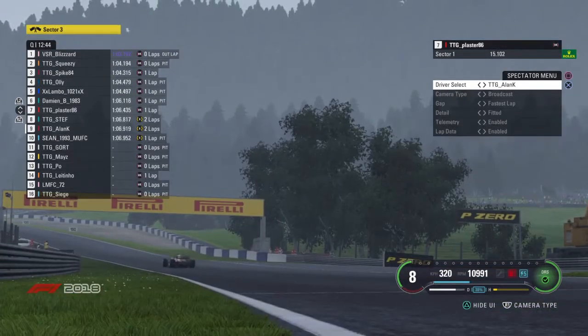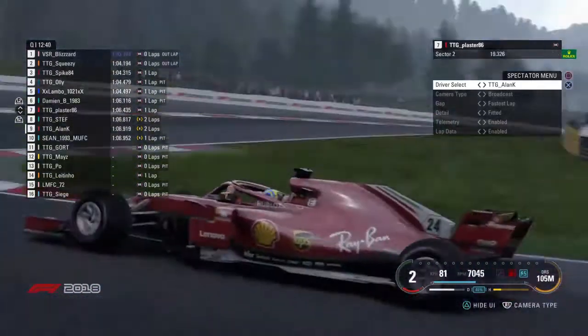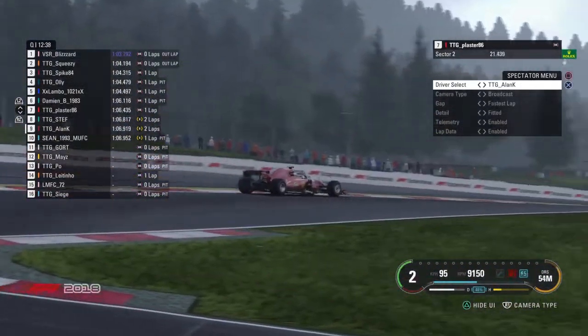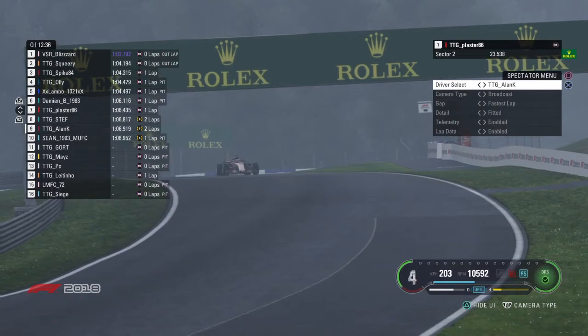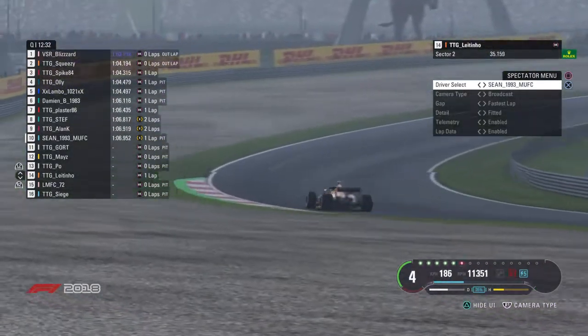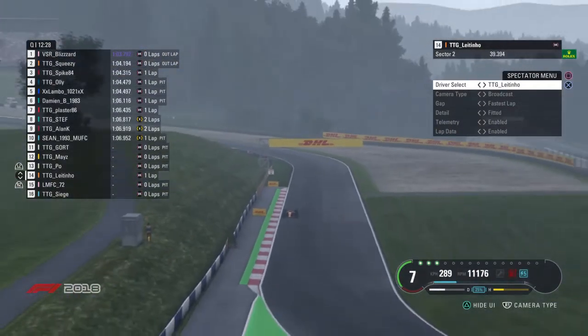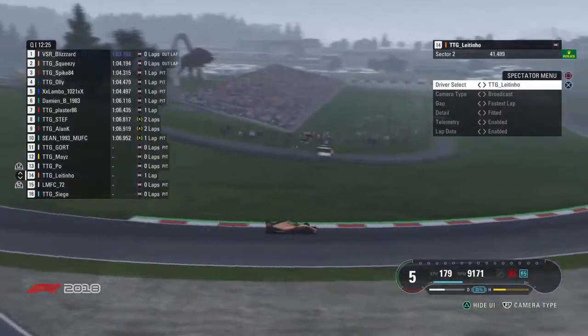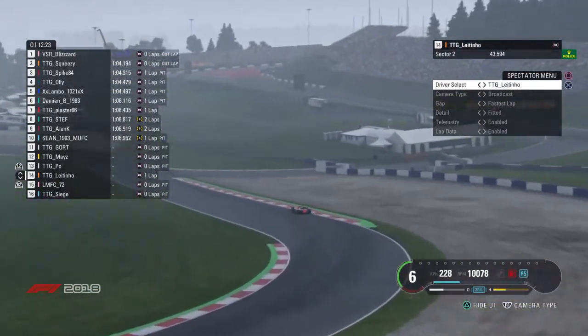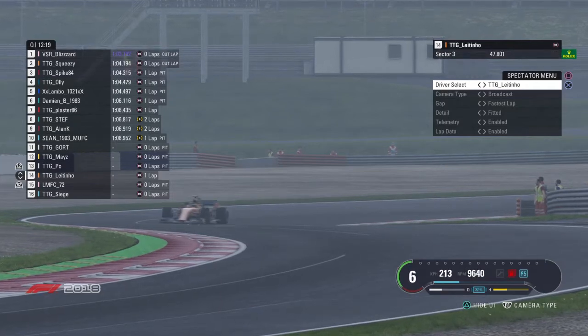And as you can see then, lots of drivers on the ultra soft tyres, and only 3 drivers on the soft tyre. Yet to see the super soft running in this session, as we might normally do, but not today, not yet, as we've still got the Gort, Maze, Poe, LMFC and Siege still in the pit lane, yet to join the track. 12 minutes and 20 seconds to go, and Blizzard is on provisional pole position.